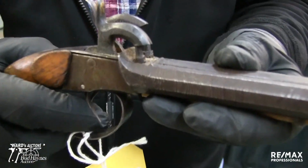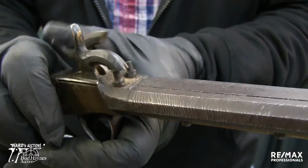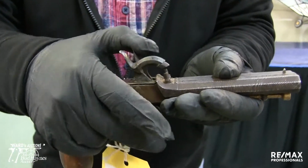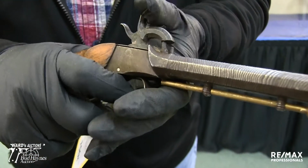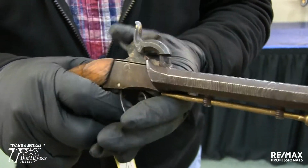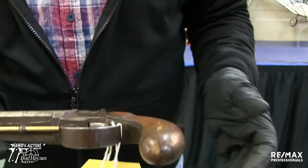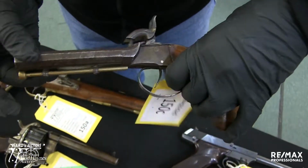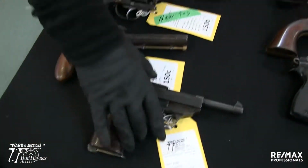Let's try these triggers just once. That one's a bit iffy. It's because it's not even cocking all the way, so it's only going to half cock there. I'm not going to hammer that too much on those bare nipples, but mechanically, one side seems to work really nice. The other side is half nice, if there's such a thing as half nice. Got the ramrod in there, and that's the point of the video, is just to sort of let you feel it and hear it in my hands.